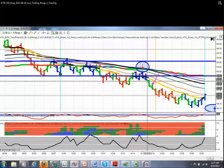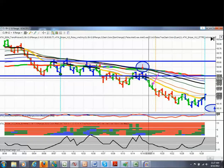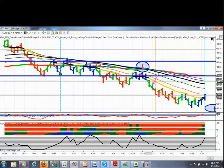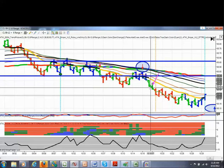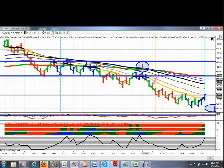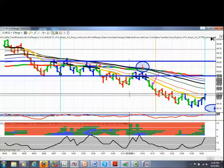Aggressive traders could have gone short on a couple of places. Either this second, the open of this green bar would have been really aggressive, just starting to get the action line to hook down. But the most safe place would have been the close of this green bar here, the open of the next bar, because we had just broken out below this prior pivot. The action line sloping down solidly. That's a great place for an entry.